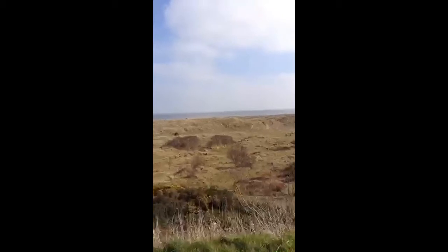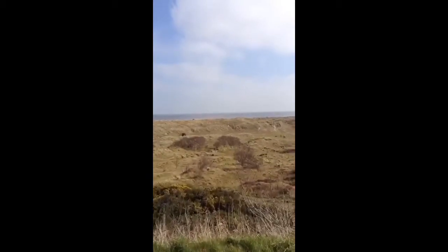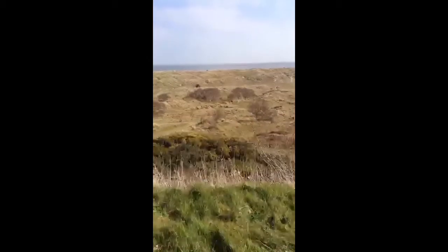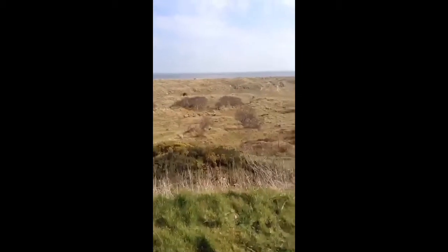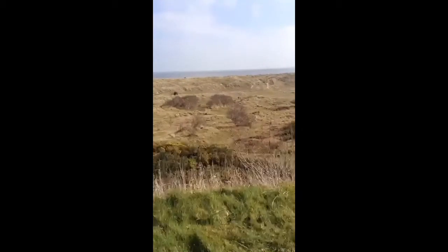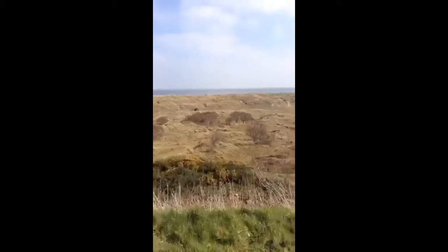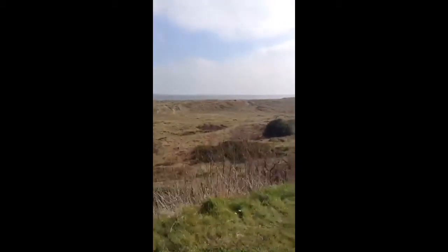You should be able to see the ship directly in front of me, can you? Because I can't see on my screen what I'm filming. Quite a way up here, there's a rather steep drop down to Winterton. Lots of different paths people have created over the years to get onto the beach.